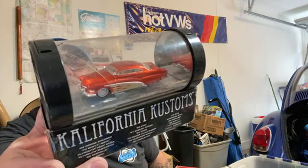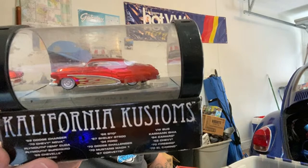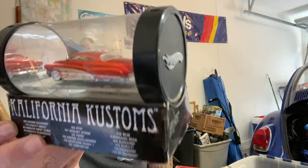Oh, we got another one of those California Customs boxes. This one's a 2005 Mercury. I think they're just a little bit more detailed, I guess, for Hot Wheels, and when they make them for these little packages. It's pretty cool.